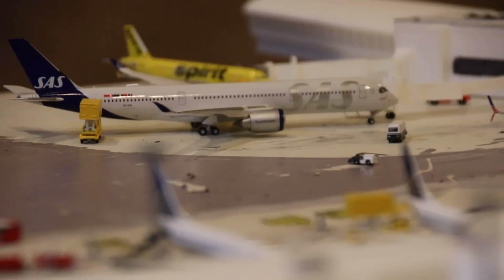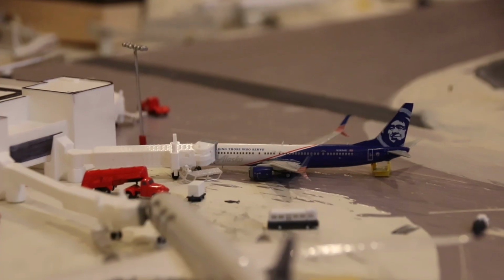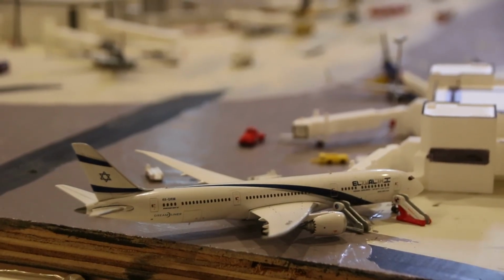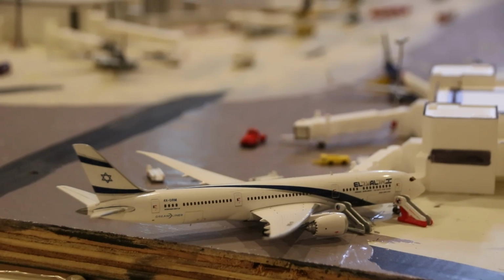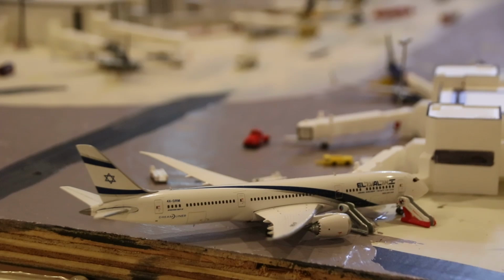At the gate at B61, we have this SAS Airbus A350 getting its catering on board for the flight out to Copenhagen. At gate B62, we have this Alaska Airlines Boeing 737-900 equipping with luggage for the flight out to San Francisco, California. And over here, we have an El Al Boeing 787-9 Dreamliner. This aircraft is prepping up for its flight out to Tel Aviv.